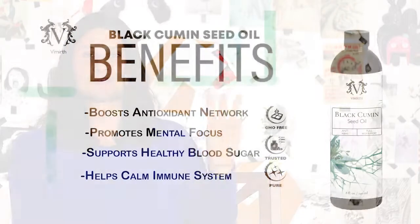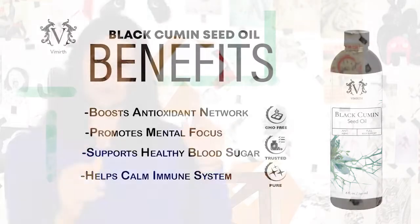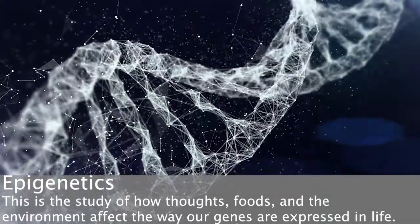Now, moving right along. There's another wonderful herb. It's called black cumin seed oil. It's awesome for three areas. Well, it's awesome for a lot more than that, but I'm going to focus on three real quick. Black cumin seed oil, first of all, helps to resensitize our body to insulin, which again is key here. It's fundamental. We need it. Number two, it helps support our natural production of acetylcholine, that fundamental neurotransmitter. And number three, black cumin oil activates an epigenetic pathway called NRF2.